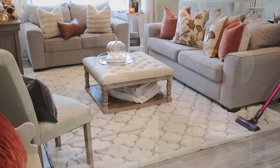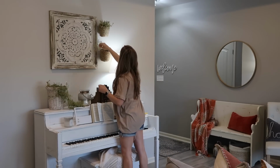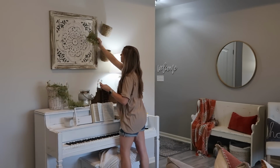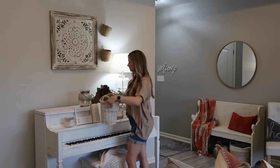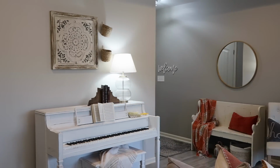I tried that little leather pillow over there on the love seat, and I wasn't a huge fan of it, so I ended up moving it, and I still have yet to find a place that I love for it. I love that pillow so much, but it's such a weird size that it's hard to find a spot for it. But now we're headed over to the piano.